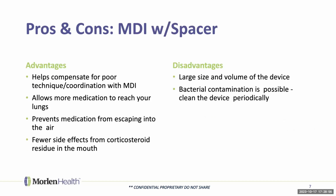Now, the pros and cons of the MDI with the spacer. Advantages: it helps compensate for poor technique or coordination with the MDI. It allows more medication to reach your lungs. Also, keep that in mind of the newer inhalers, because it will get into your lungs deeper and better. It prevents medication from escaping into the air. And there's fewer side effects from steroids or corticosteroids residue in the mouth.